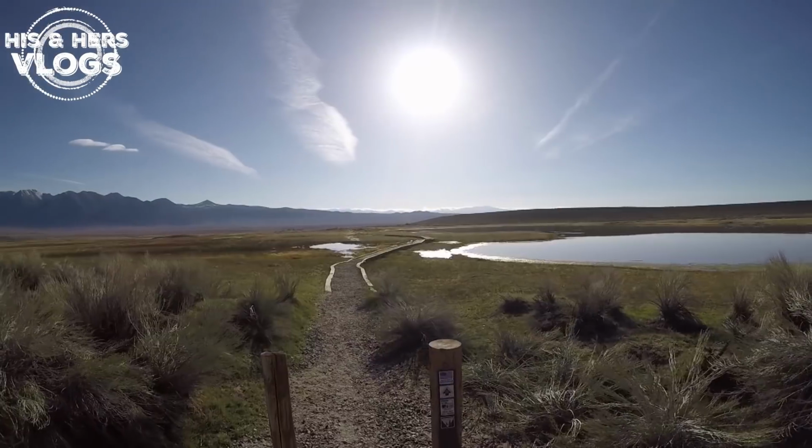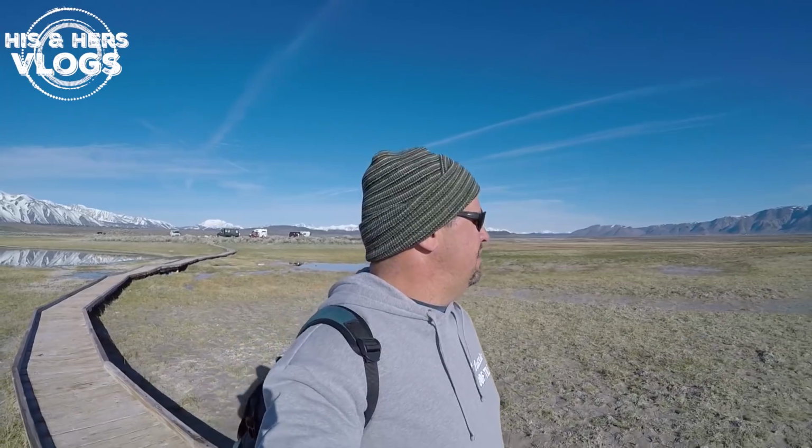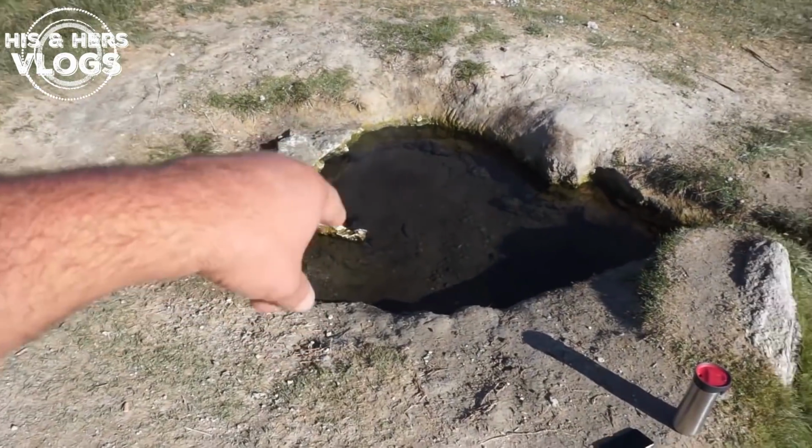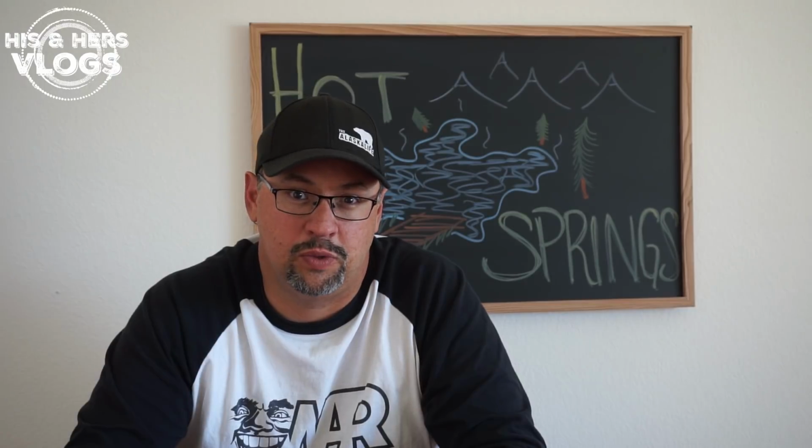My favorite were called Wild Willies. A nice wooden boardwalk takes you down to the water. One is heart-shaped and very small. You probably only fit like 6 or 7 people in. The next one's a little bit larger and gives you the option of dialing in your sweet spot for temperature. Free camping everywhere, gorgeous views, definitely a bucket list destination.